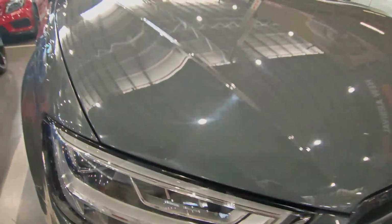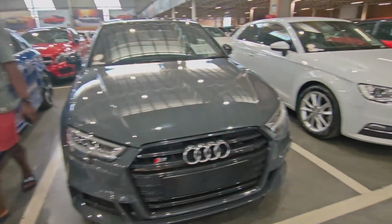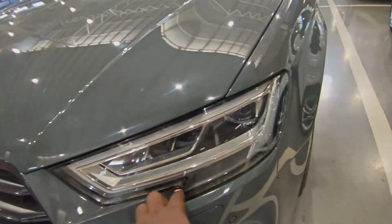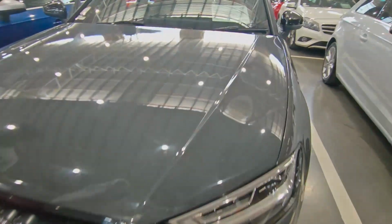I don't know if you can see on the lights. The lights inside, they have dirt inside. It's almost like this was a flood car, like it was flooded or something. To me, that seemed like a red flag. That was a very big red flag.